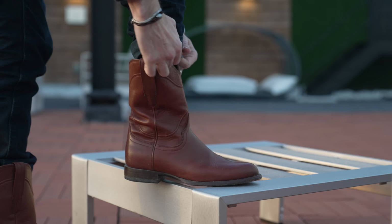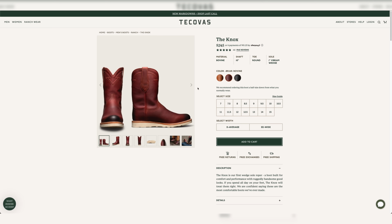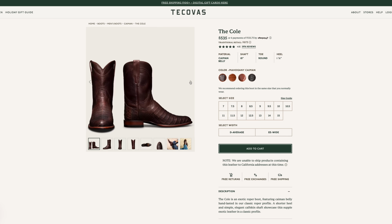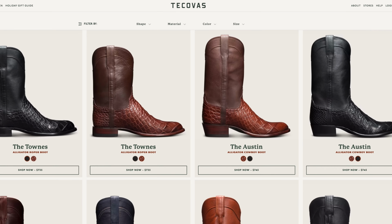Now, Tecovas offers a few different combinations of basic boot designs, but in essence, it breaks down to a combination of either round or square toe, short or tall heel. A few more variations include wedge sole, zipper shaft, or more of a Chelsea style, while some of the boots can get pretty fancy with more exotic hides or detailing and ornamentation, resulting in, certainly, an increased price. The most simple and understated of their designs is the Earl.